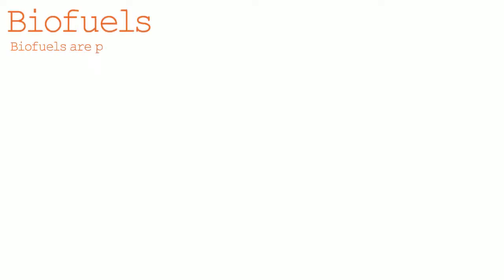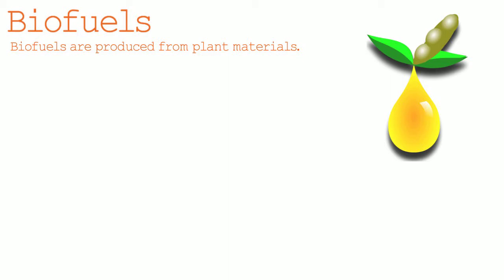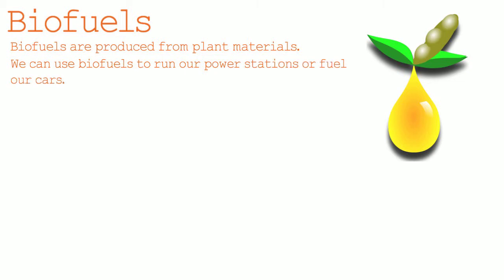So now let's move on to biofuels. Biofuels are produced from plant materials. They are renewable as we can grow more of the plants that are used in biofuel production in less than a year, whereas fossil fuels such as coal and oil take millions of years to form, and therefore fossil fuels are non-renewable. We can use biofuels to run our power stations or fuel our cars.